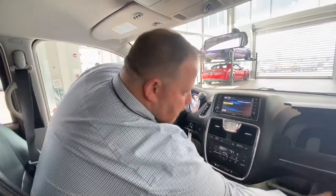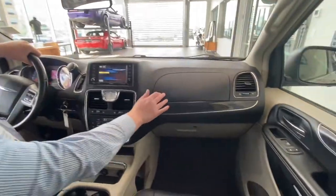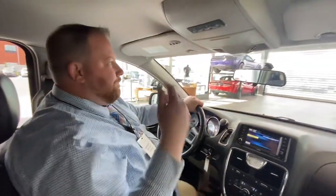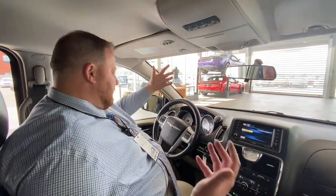And tons of storage in the glove box. Very well laid out. Very ergonomic. Beautiful leather seats. Yeah, what more can I say? It's a Town and Country.